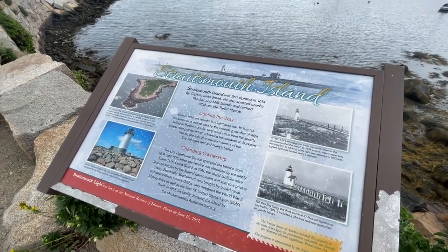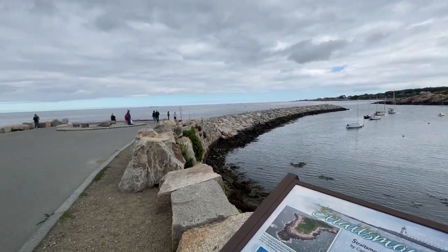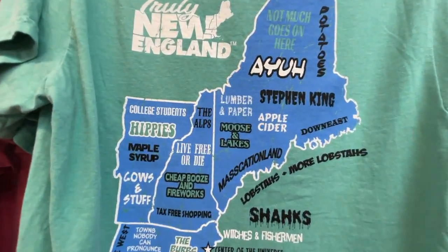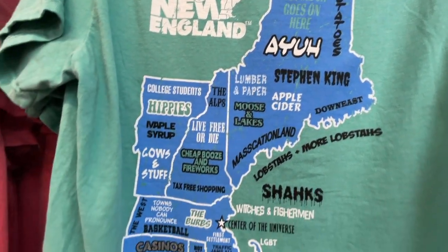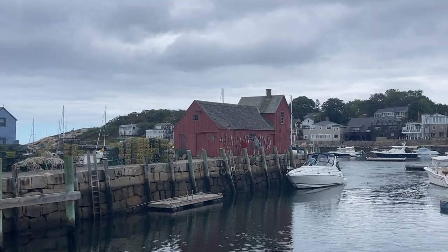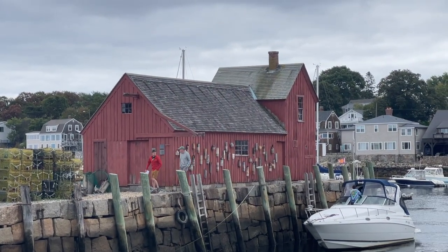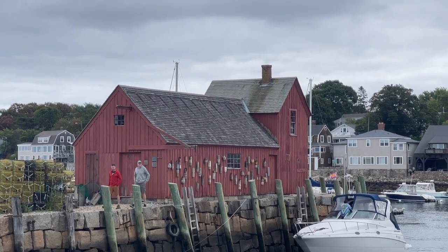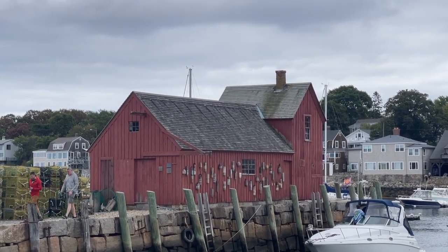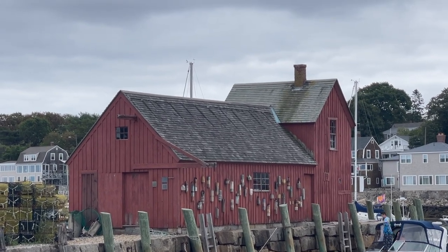Straits Mouth Island, Rockport. In Rockport is Motif Number 1, which is a replica of the 1840 fishing shack, which was known as one of the most frequently painted buildings in North America. It was destroyed in like the Blizzard of '78, I think, but then this replica was created.